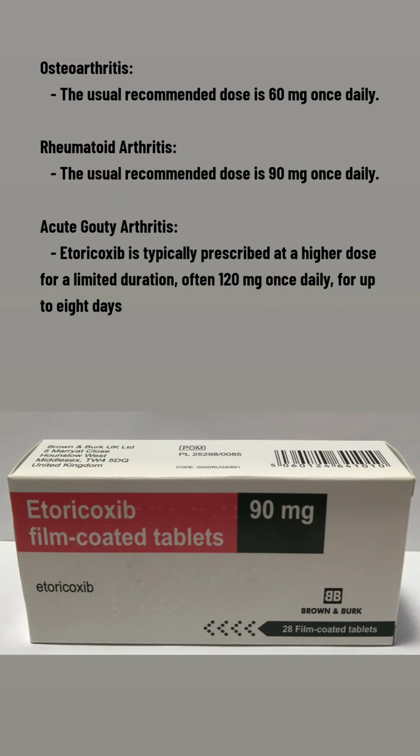Osteoarthritis. The usual recommended dose is 60 mg once daily. Rheumatoid arthritis. The usual recommended dose is 90 mg once daily. Acute gouty arthritis. Etoricoxib is typically prescribed at a higher dose for a limited duration, often 120 mg once daily for up to 8 days.